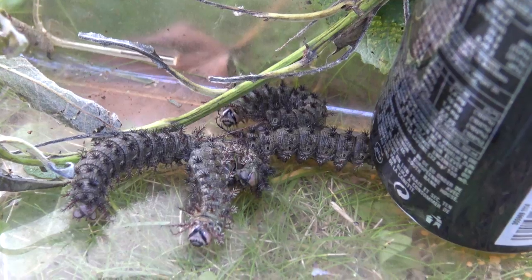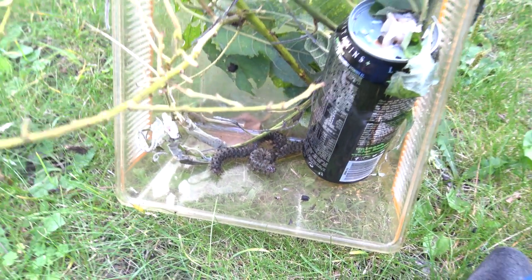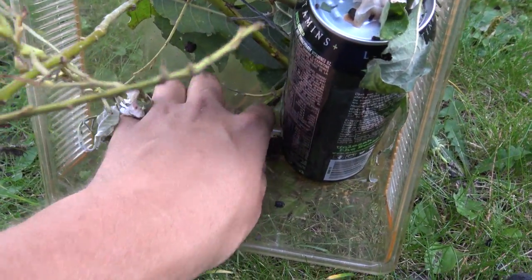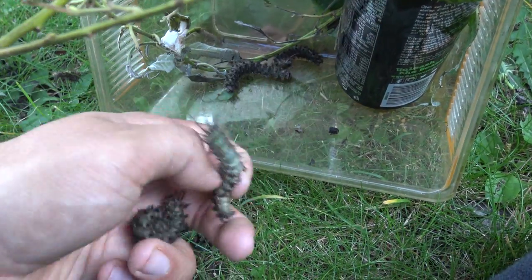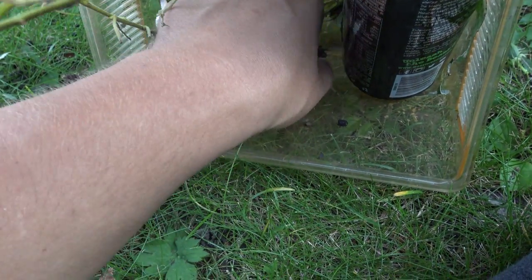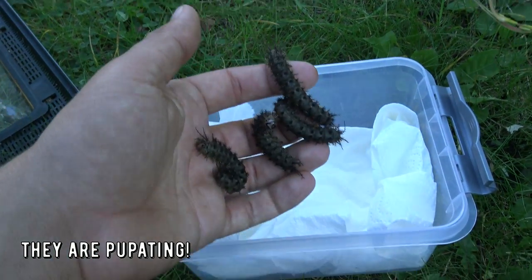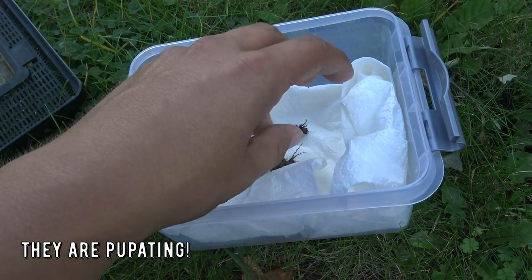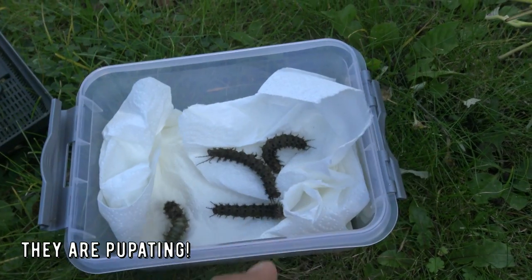Well, ladies and gentlemen. It looks like some of them are crawling on the floor. And crawling on the floor in moths is often a sign of willingness to pupate. Therefore, I am going to collect these larvae, which I think are about to pupate, and place them in a box for 24 hours. And if they actually decide to burrow in the substrate here instead of trying to go after food, then I think it's time for these to pupate finally.